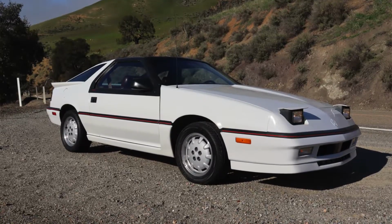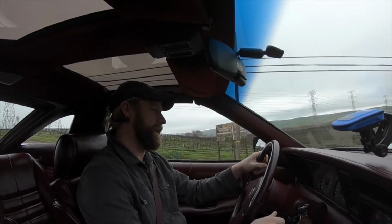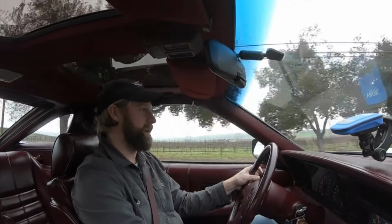Condition-wise, this is overly exceptional. Always garage kept, always well taken care of, well sorted. Optioned beautifully, 5-speed manual, full leather interior, T-tops. Yes, please. It's all of the above.